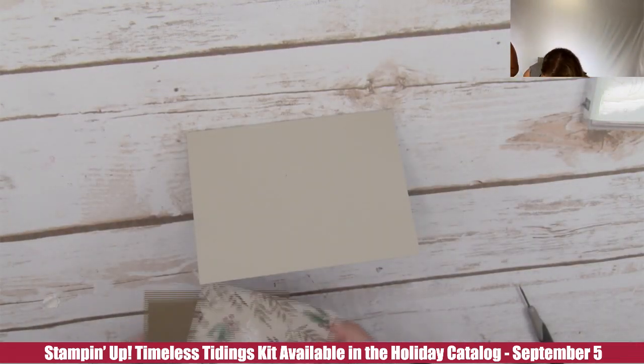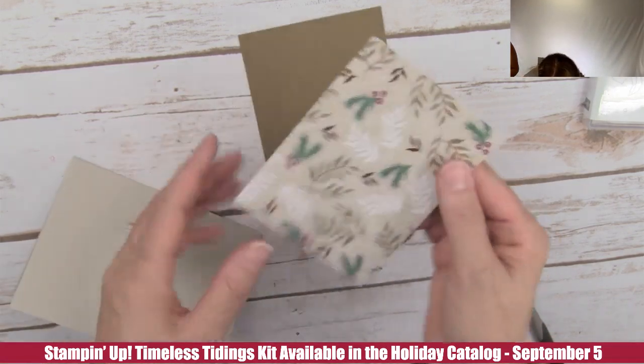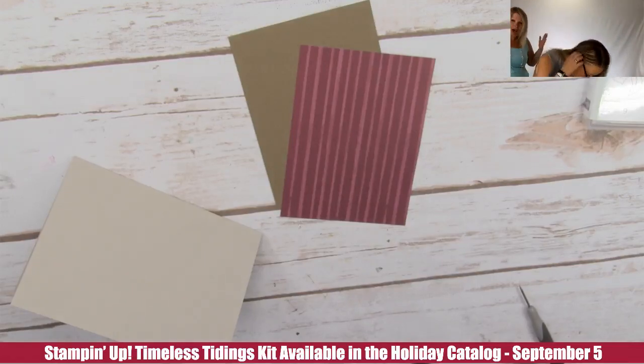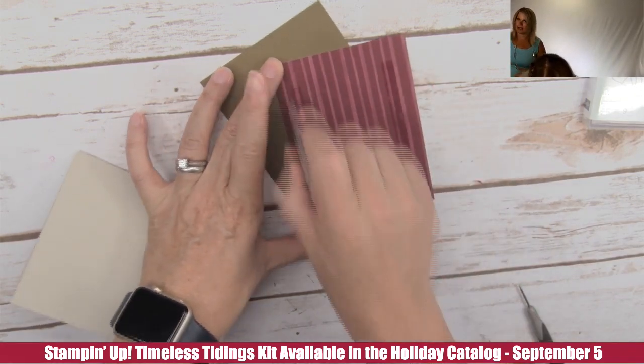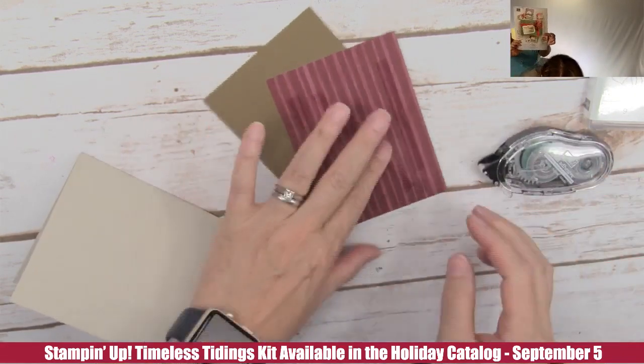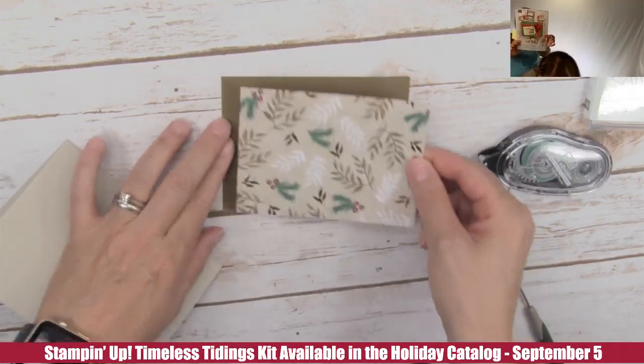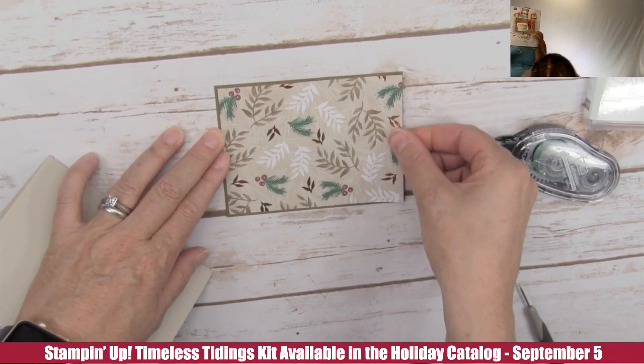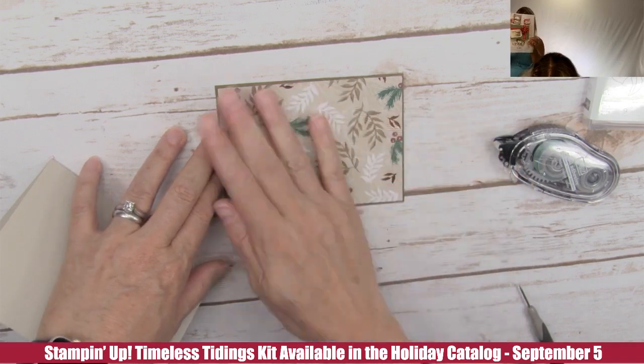Okay, so I'm taking that Joyous Noel and I'm going to attach it. It's really pretty. It's got this beautiful copper. It's a beautiful paper, and it's coming out in that same holiday catalog. It's available now to demonstrators and in a demonstrator kit. If you'd like to get it at a discount, it will be available on September 5th, next week.